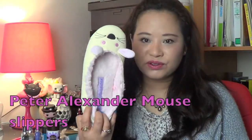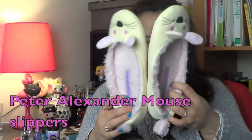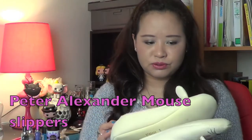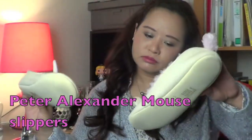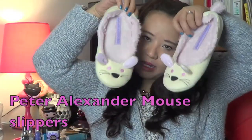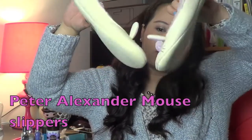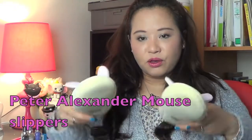Really cute room slippers. It's got a little tail as well. They're so cute. And that's the brand, Peter Alexander. I'm not sure whether they're little mousies or little rabbits. I think they look more like little mousies. So I've really been enjoying these home slippers.